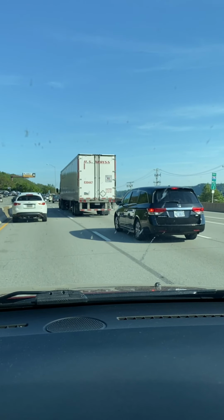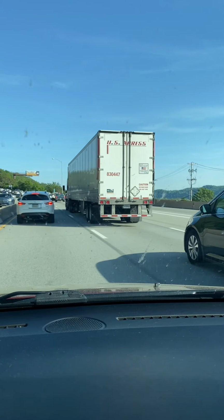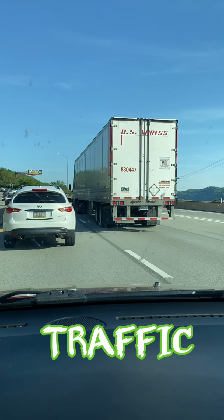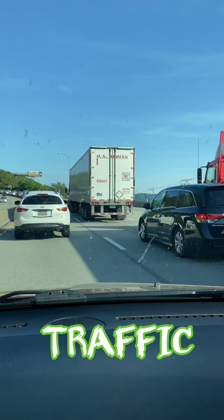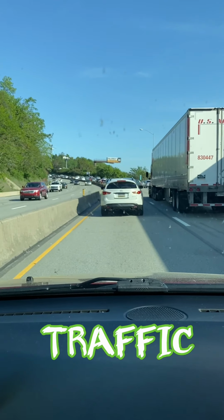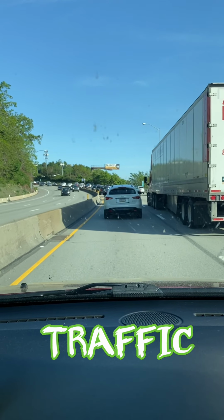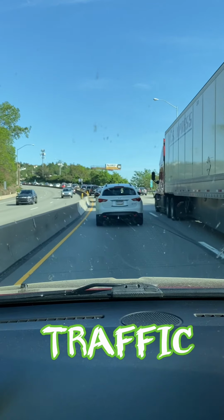So when you try to go anywhere out or into Pittsburgh on Highway 376, I think it is, yeah, you run into logjam traffic every single time. It'll take you 20 minutes to go 5 miles. It's just what they do.